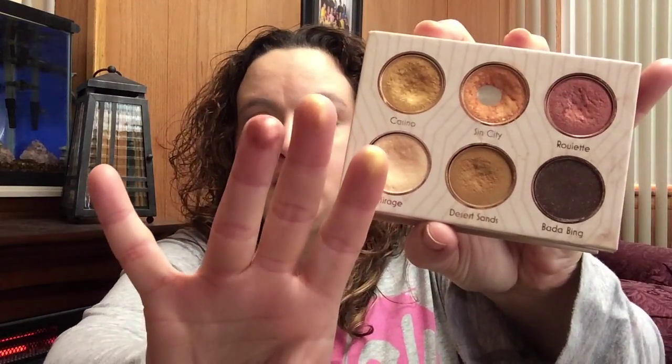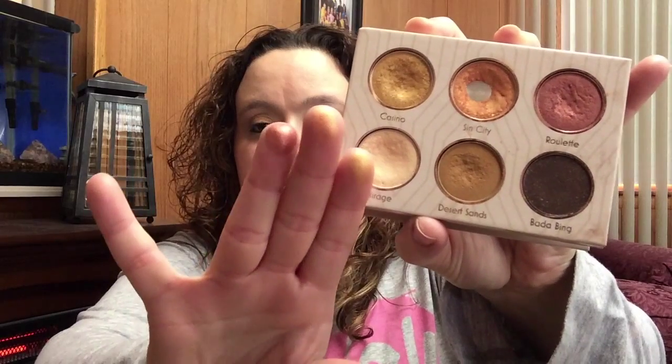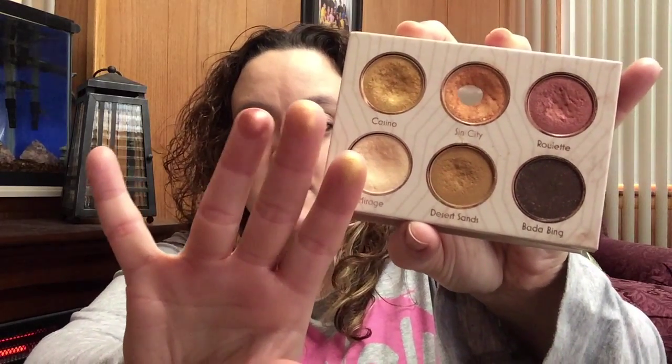Love it. And this stuff is crazy easy to blend. It's crazy highly pigmented. So, I'm barely touching these and look at that. It looks freaking amazing. And you can tell I'm not a beauty blogger because I don't have anything to wipe my hand off with right now. Anyhow, I love this palette.